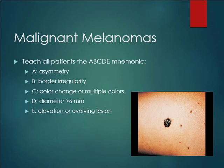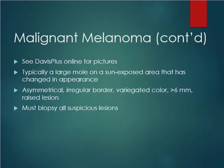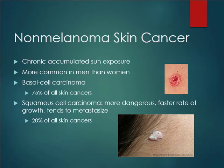Something that we do need to always be aware of is malignant melanoma, and you need to teach your patients about the ABCDE mnemonic: A being asymmetry, B being border irregularity, C color changes or multiple colors, D diameter greater than 6 millimeters, and E elevation or an evolving lesion. Typically, these are large moles on a sun-exposed area that have changed in appearance, and these must be biopsied for anything suspicious.